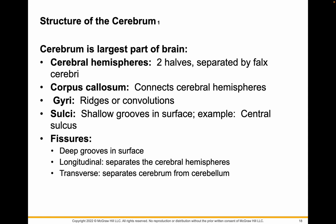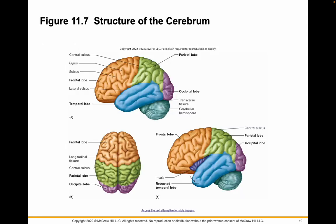And then fissures are really deep grooves. We have a longitudinal one that separates the cerebral hemispheres, but also a transverse one that separates the cerebellum from the cerebrum. So let's see. Here is the cerebrum. It is this wrinkly part, and so you've got like a sulcus here and a gyri here, how it's kind of poking out. Here's our cerebellum, and this is that transverse fissure, a deep fissure dividing the 2. Here is a lateral sulcus and the central sulcus going along the side. Here's that longitudinal fissure going right down, dividing the left and the right hemispheres.